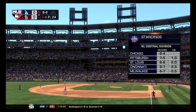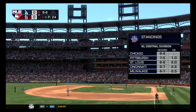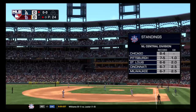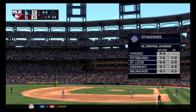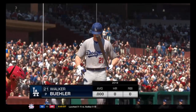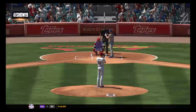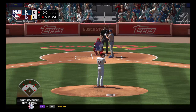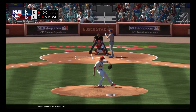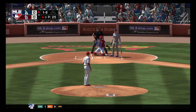So one man gone now as we give you a look at the standings in the NL Central, as you see where the Cardinals find themselves to this point in the season. So the base is empty here with 1 away, and that'll bring up the pitcher, Walker Buehler. Here's the first pitch to him. Ball 1, as he lays off below the zone.